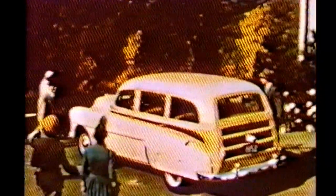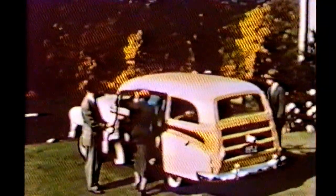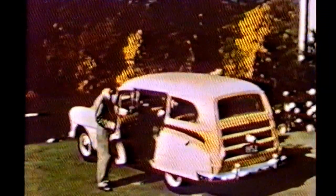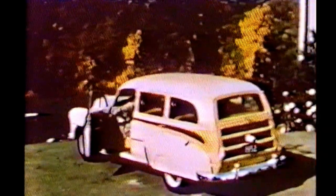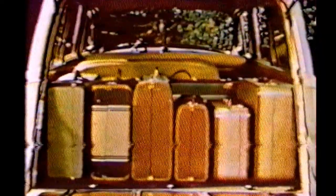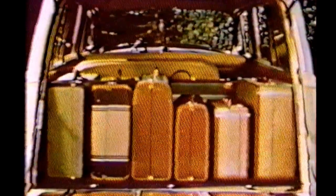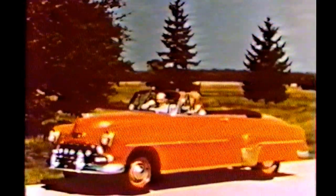And the real all-purpose model is the Chevrolet station wagon. Its all-steel body with four doors is beautiful, quiet, and easy to care for. Eight can ride in it comfortably, or take out the back seats and have the carrying capacity of a light truck. If you like an open car, the outstanding favorite is the Chevrolet convertible. A thrill to drive and a thrill to own.